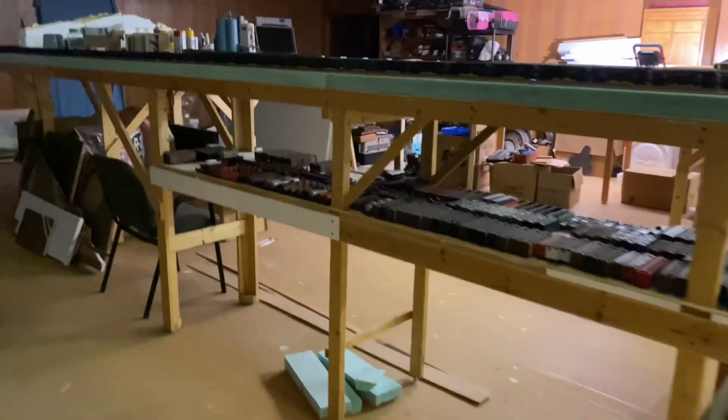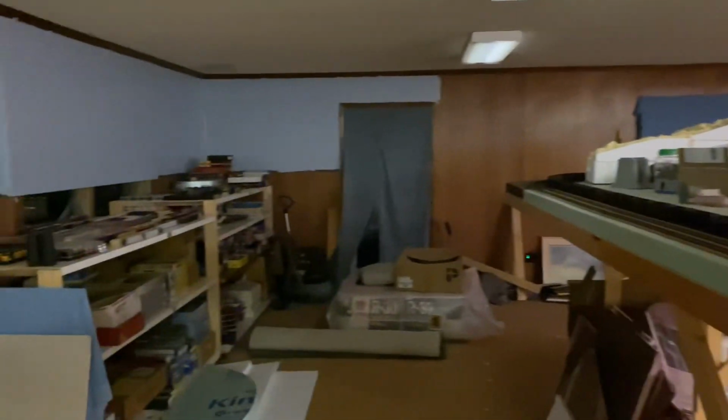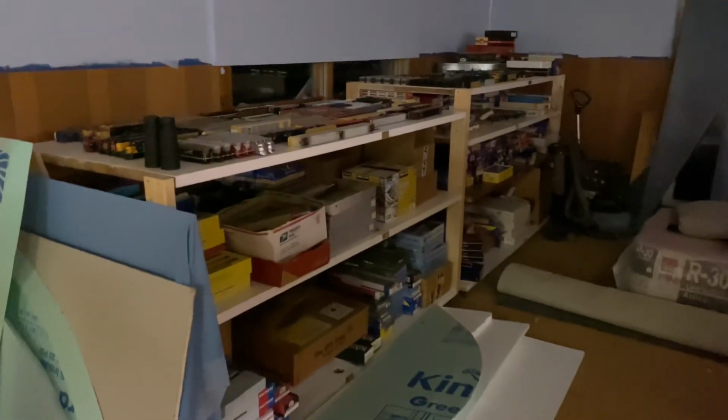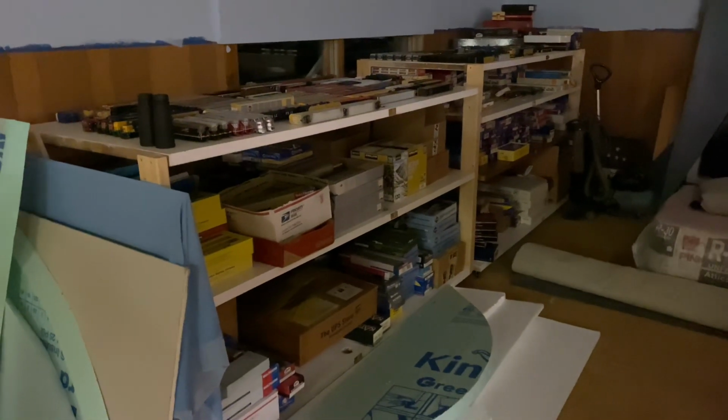And then all my lights have burned out. Probably 40-year-old fluorescent lights that have never been changed, and of course they go out now. And I got a couple of shelving units over here that I built out of some old doors. This is all Dwight stuff that's over here.